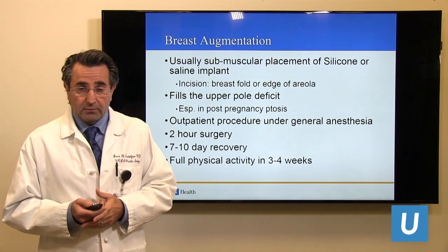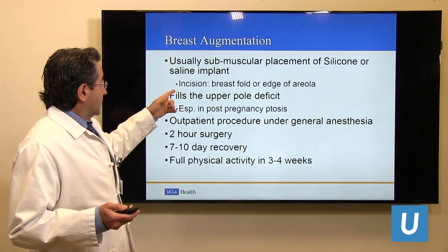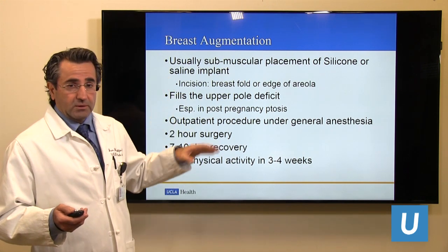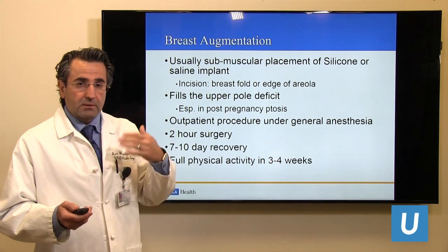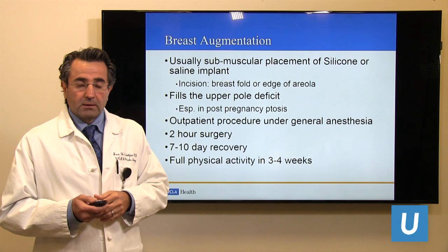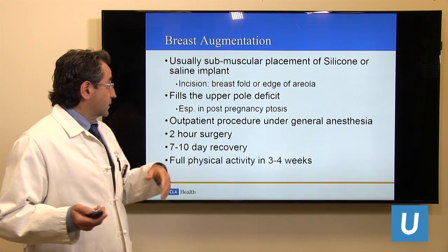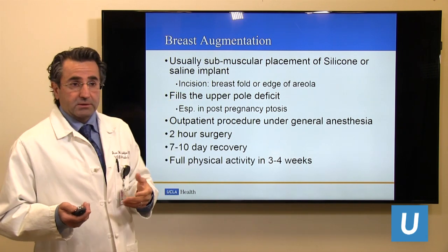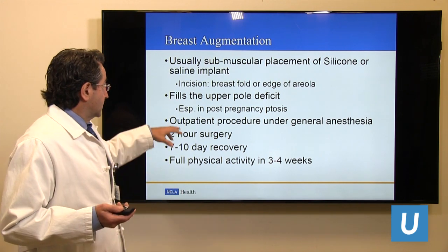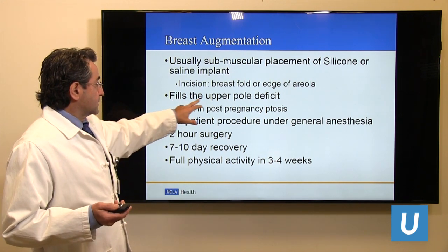Next procedure we do offer is breast augmentation. Usually the implant is placed, whether it's silicone or saline, underneath the muscle so that detection of cancer on mammogram is not interfered with. Usually we place the incisions in the fold of the breast or at the edge of the areola. It fills the upper pole deficit.